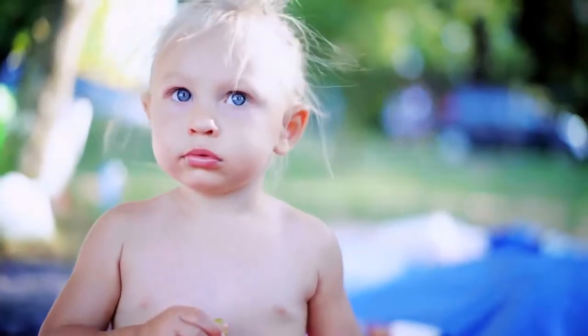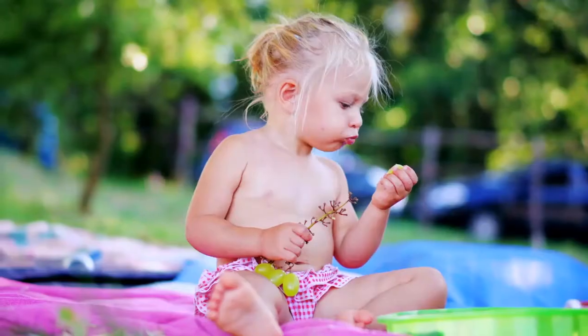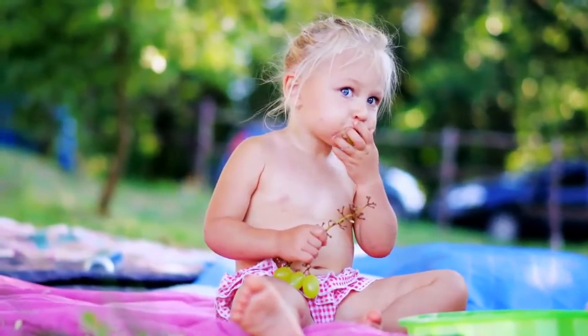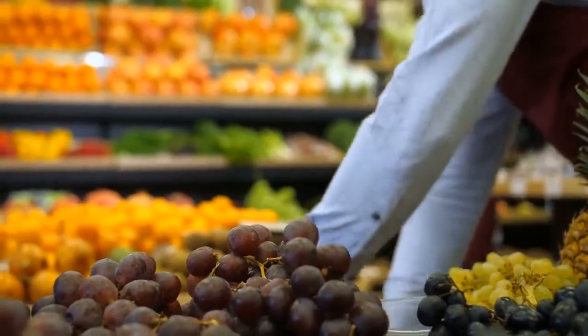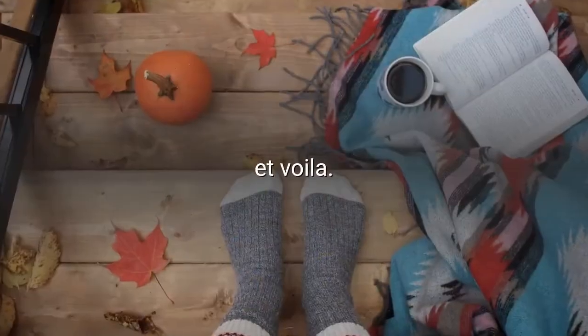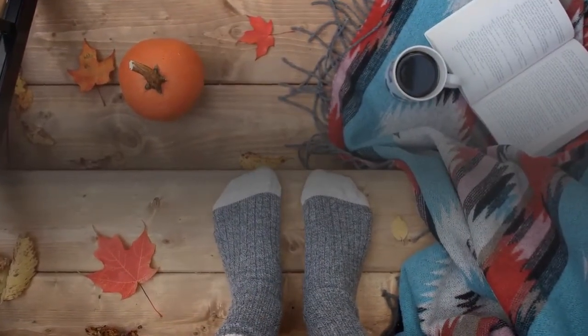You can eat grapes plain for breakfast or snack, chop them into a vegetable dish or salad, and of course, drink them in juice. Be sure to choose 100% grape juice, preferably organic. Et voila! Now you are ready for winter.